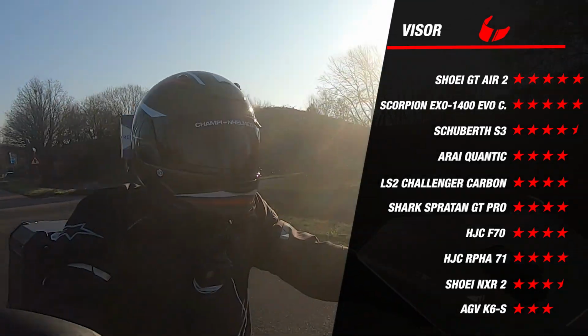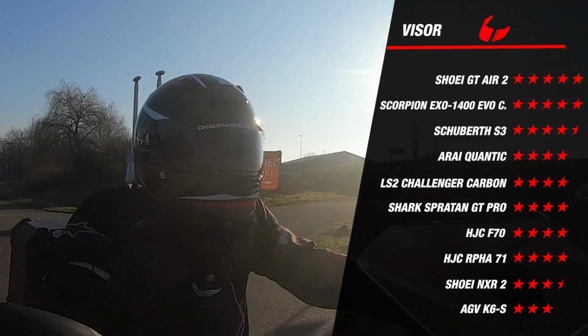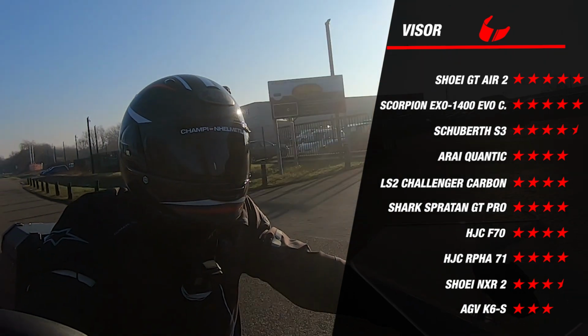The Quantic is on par with most of the other helmets, and despite the light weight, the K6 ends at the bottom of the list this time. So, interesting results so far. And now that we have covered the material, weight and visor, we can move on to the road test.